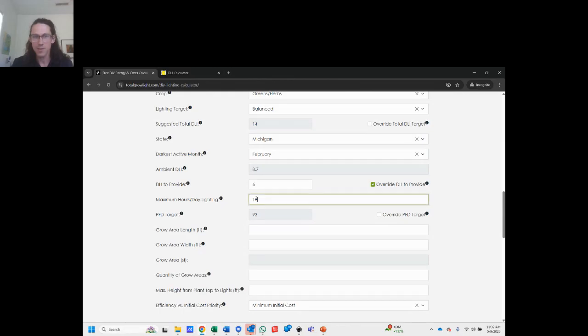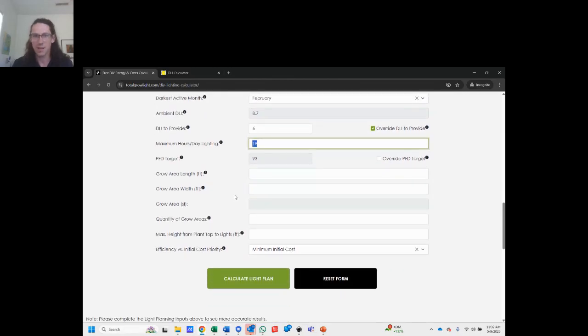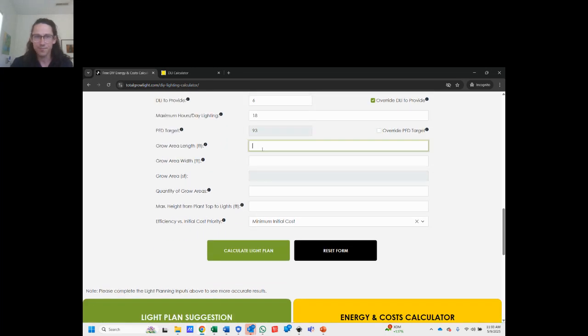Hours per day matters. That's how long we have to accumulate. The more hours you have where you can run the lights, the lower the intensity we need to provide from the lights themselves. And in some cases, there's light pollution restrictions or other things going on where you might have to err on the side of less lights. But for a nice default answer, 18 makes sense. And again, you can override this if you want to target something different.